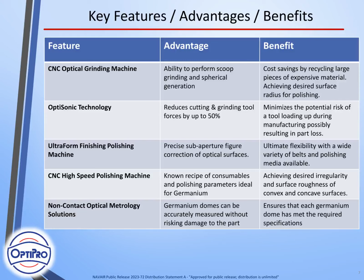And finally, to ensure that each dome has met the required specifications, the UltraSurf non-contact optical metrology system can accurately measure the surfaces without risking damage to the part, since the optical sensor scans the part while never actually coming in contact with it.